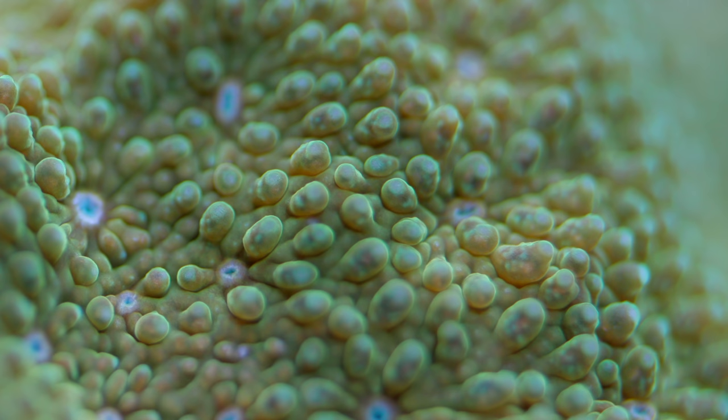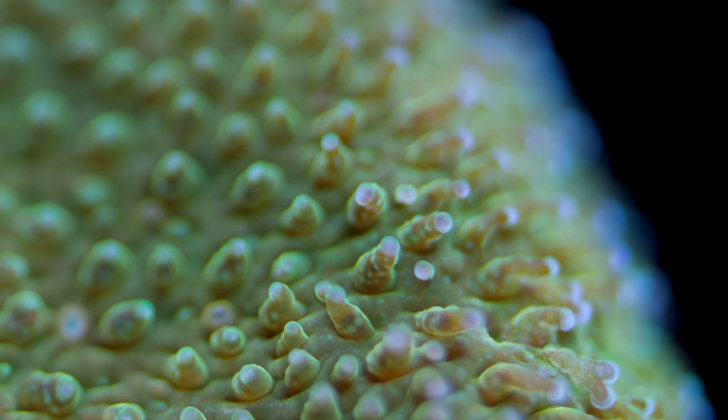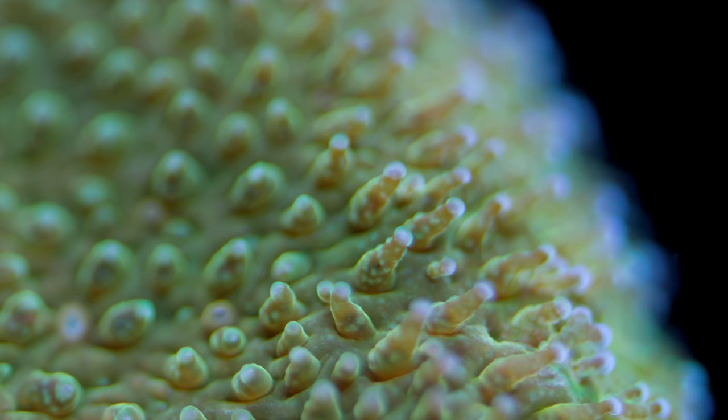Even if your levels are low, I would be more inclined just to keep it right there at those low levels if the corals are doing okay. Now, if you decide to elevate those levels to more closely match natural seawater, I recommend doing so slowly over a long period of time. That brings me to my next point.